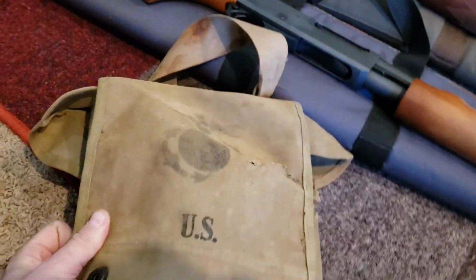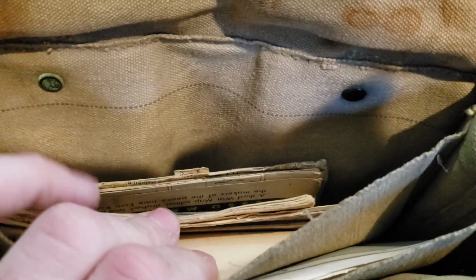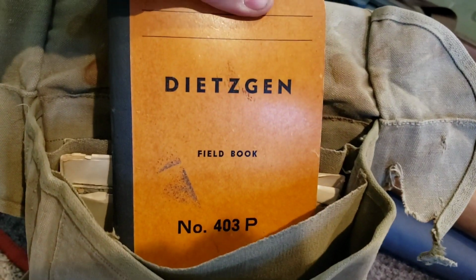Right here, I've got this Marine stenciled, I don't know if it's a map case or what you'd call it. I guess it's a map case. It's got maps and stuff down in here, random paperwork and little notepad type stuff to write things down on. It's got this book in here that is, I guess, a German field book. It doesn't have anything written in it, unfortunately.